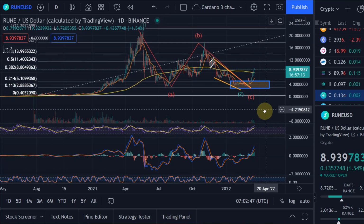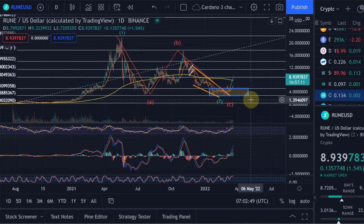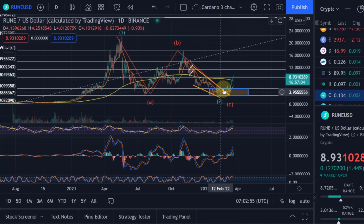was already in. And then, for example, what could happen, depending on Bitcoin, should Bitcoin have another sell-off, Rune could, for example, make a higher low, and then it would already have its low in, just come down again, but making a higher low, and then when Bitcoin recovers, move even higher.